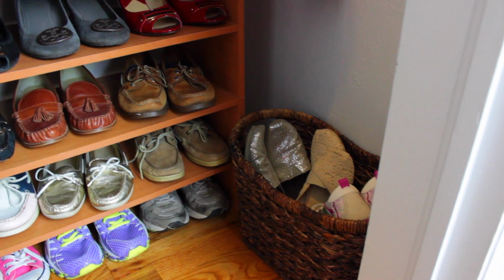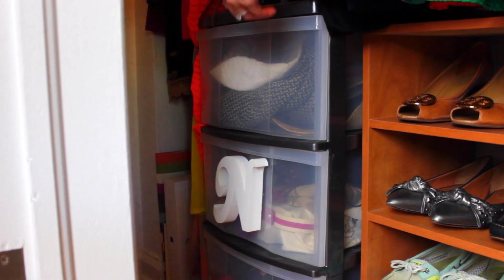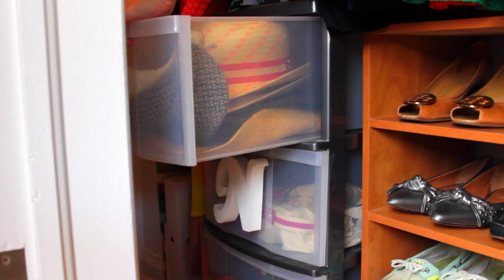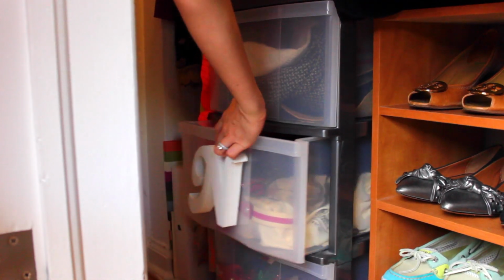And then for below my hanging clothes, I like to use the space underneath. So I actually have a shoe rack that I just picked up from Target. I really love this one, and it's a wooden one, and it has a lot of space for what I need. So that's where I put more of my nicer shoes and my heels. And right next to that, I have a pull-out drawer, and you can just put whatever you want in there. What I do is I put hats in one of the drawers, and I also put bags and clutches and wallets and stuff that I'm not using in the other one.